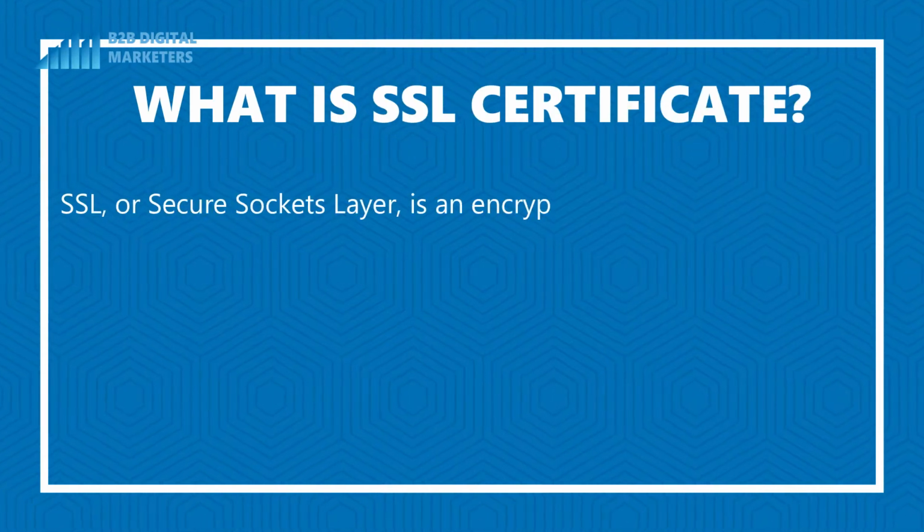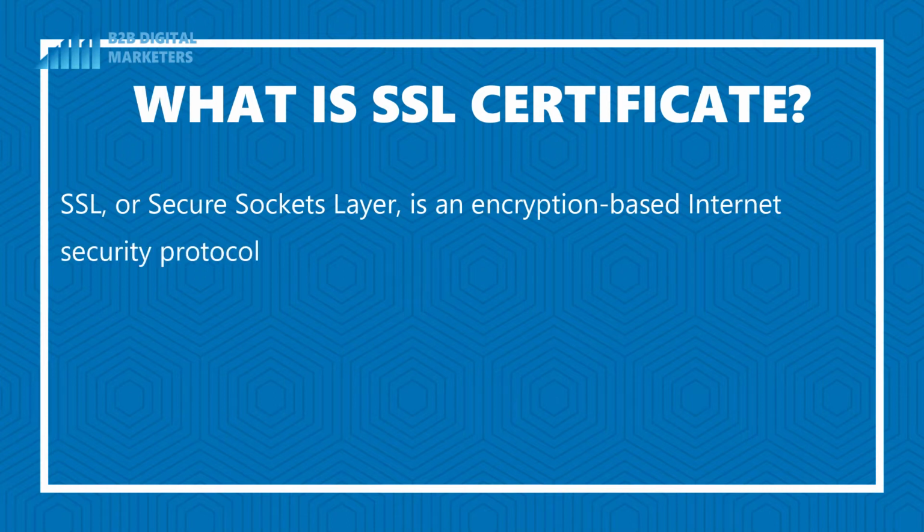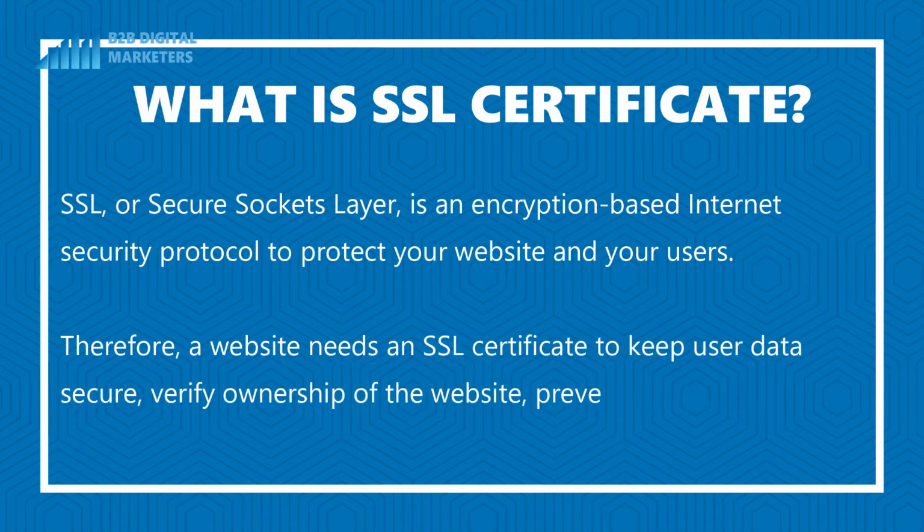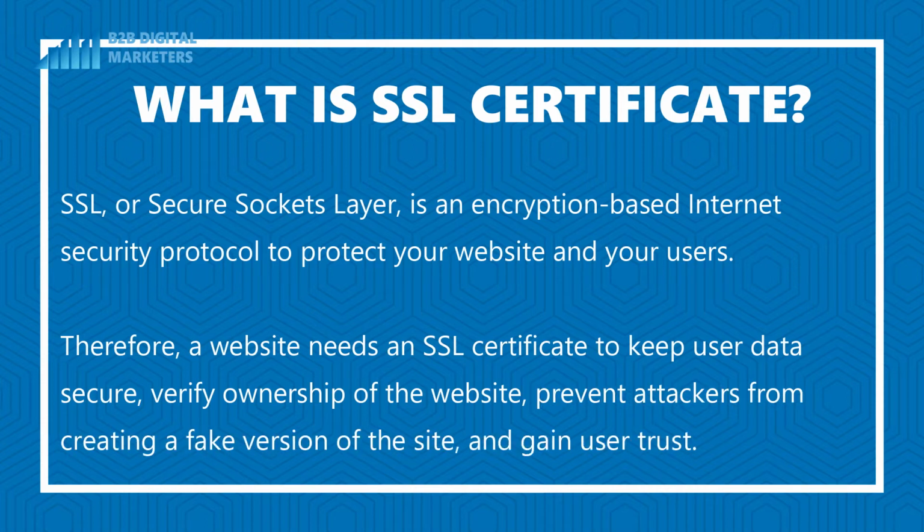SSL or Secure Socket Layer is an encryption-based internet security protocol to protect your website and your users. Therefore, a website needs an SSL certificate to keep user data secure, verify ownership of the website, prevent attackers from creating a fake version of your site, and gain user trust.